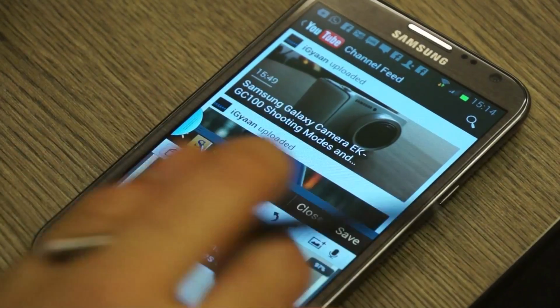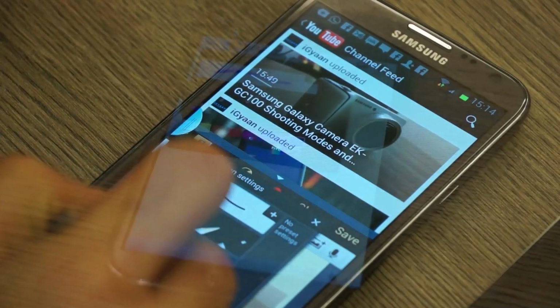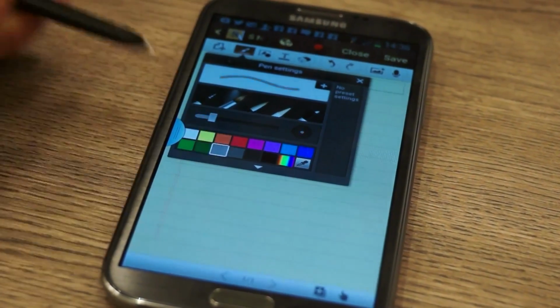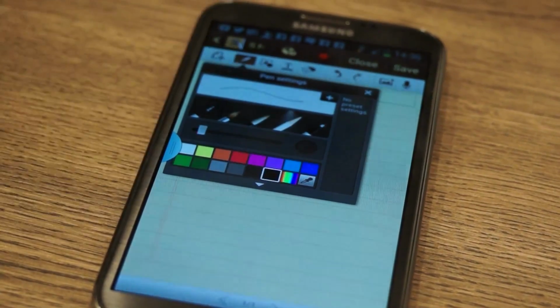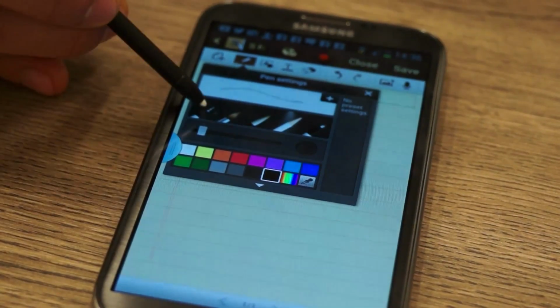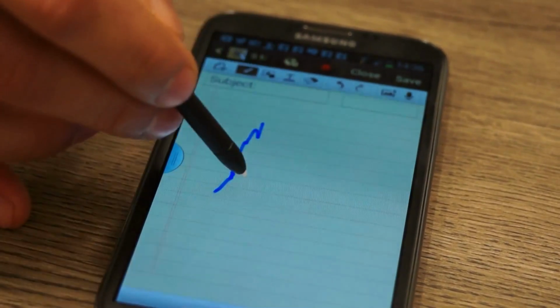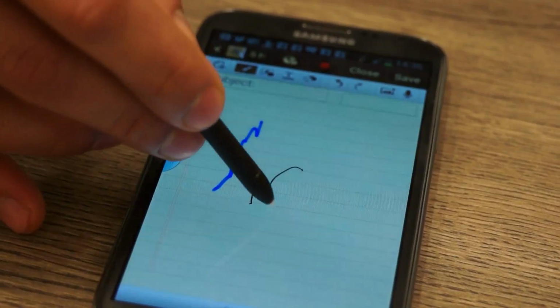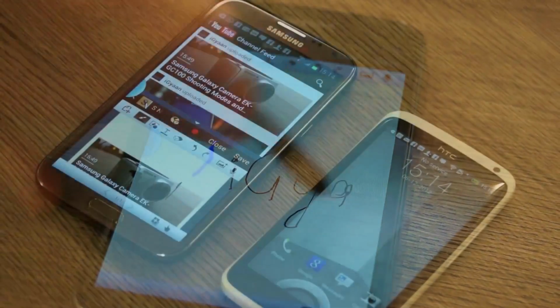and I can quickly scroll through it. I can modify it. I can change it according to my requirements. I can even change the color of my pen, and I can make it a paintbrush. I can increase the size, and I can start painting. So that's the kind of things that you can do with the Galaxy Note 2 that you can't do with the One X Plus, simply because you don't have an S Pen or you don't have those apps inbuilt into it. But those are completely different features.